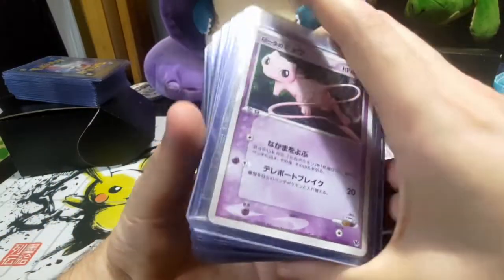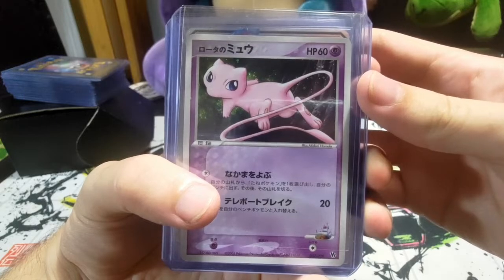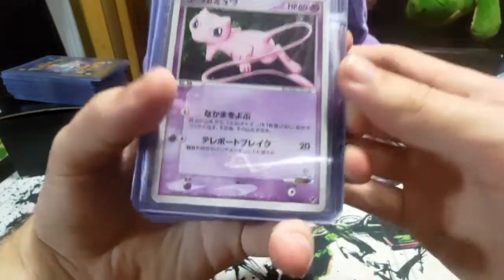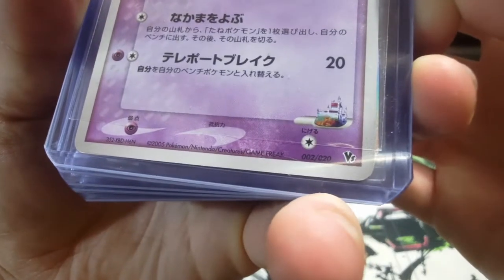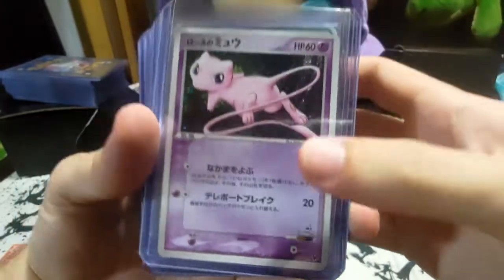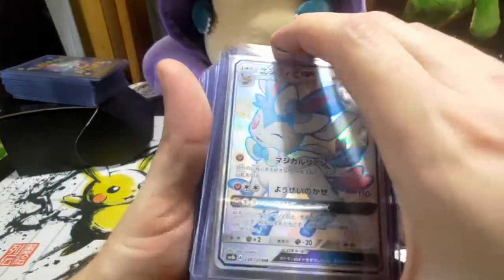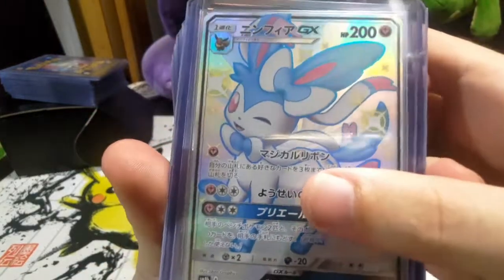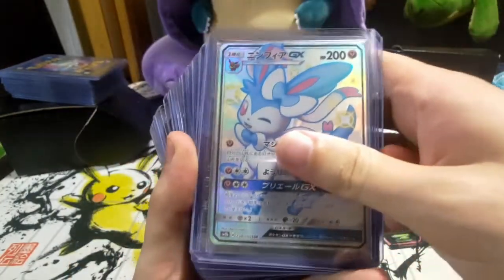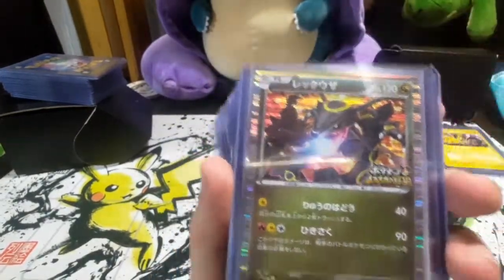So we got this old Mew. I forgot the name of the Mew, but it was Rota's Mew. And I loved this card, VS card. I'm not exactly sure where it's from, but it has this little boat icon. I just figured it'd be awesome to get this graded. All right, and then we have Sylveon, of course, the Shining Sylveon from the SM8B set that was super popular. And this one is Nobunaga's Rayquaza.